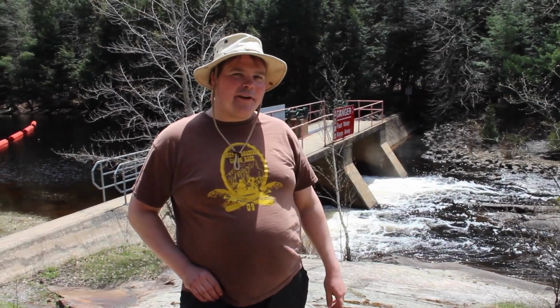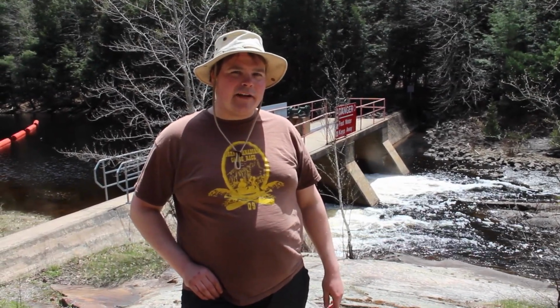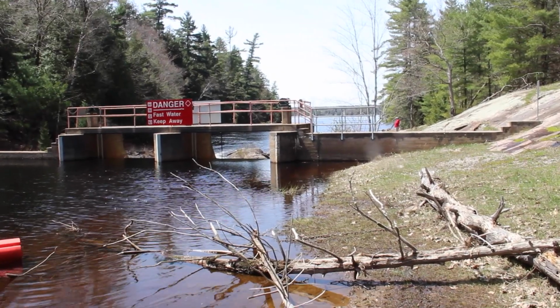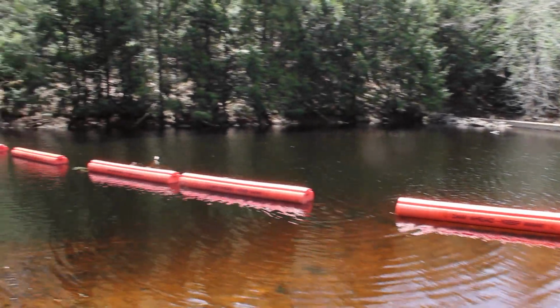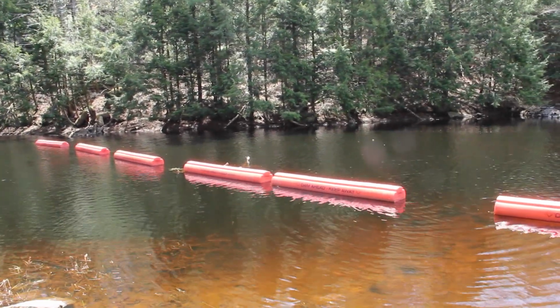So it's day 2 of our trip now, and we're headed out on our day trip for the day. So we paddled through Bottle Lake and down Beaver Creek. No, not Beaver Creek, what is it? Just Bottle Creek. Okay, Bottle Lake, Bottle Creek.